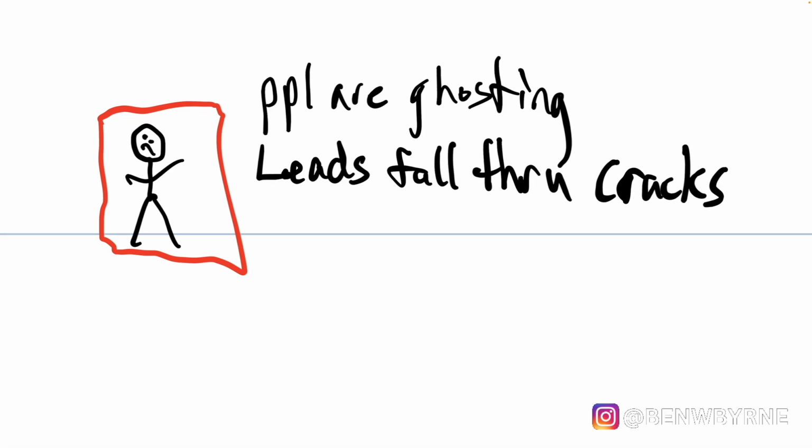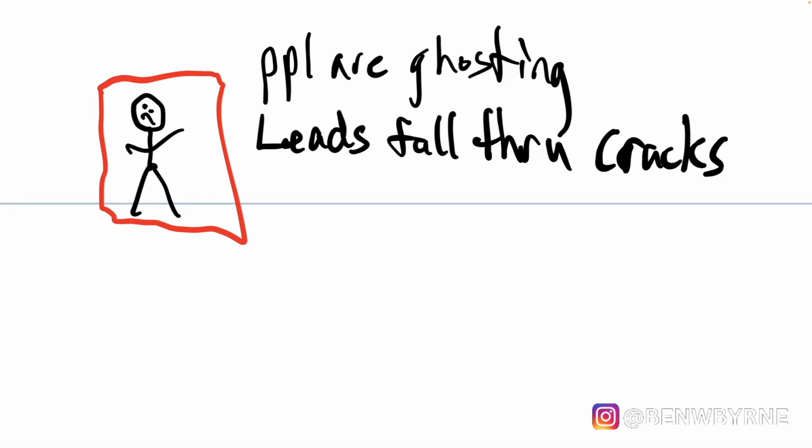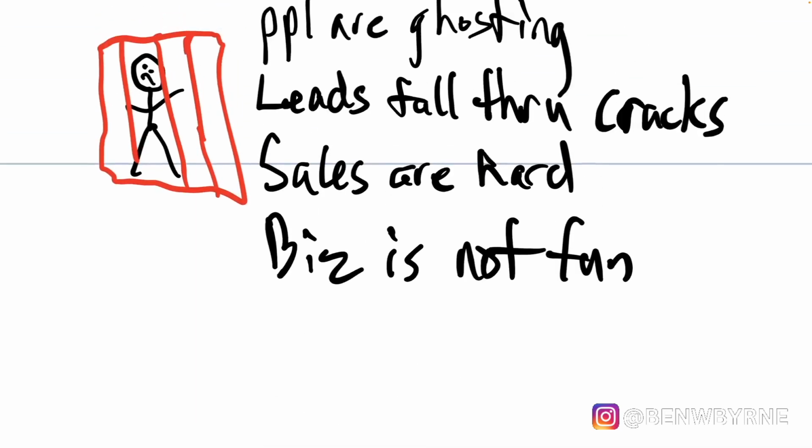Or if they're not pre-sold, but they are going onto the call, you got to educate them, or you got to sell them hard. Or they're just super skeptical. They don't know who you are. You've built no authority or trust before the call. So let's just face it, sales are hard. You're kind of trapped in this little prison here, if you will. Your current reality kind of looks like a prison. Business overall is not fun. Life is not fun when business is not fun. Trust me. There is a better way here.